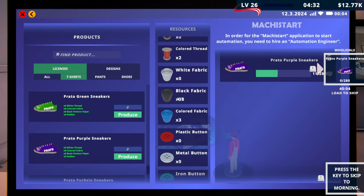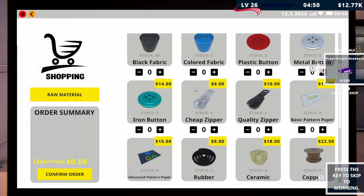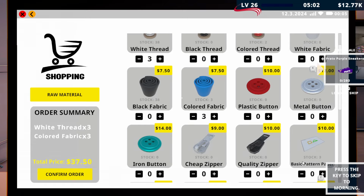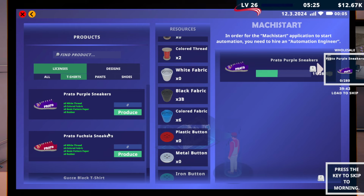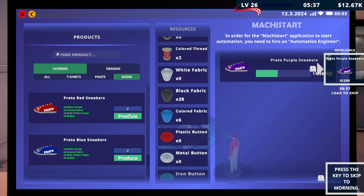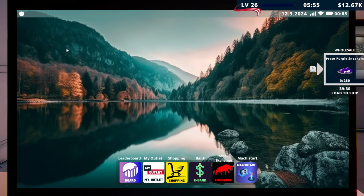So we're going to go to shopping, raw materials, and 3 white thread, 3 colored fabric, 3 basic pattern paper, 3 rubber. Confirm all of that. And then we're going to go to the machine. Going to go to Prado Reds shoes. Prado Reds, not fuchsia. 3 of those. So those will start producing after we're done with our Prado purples.